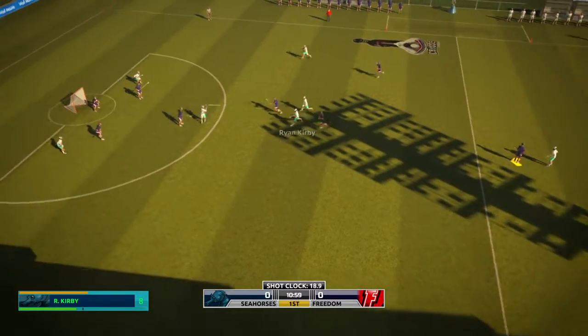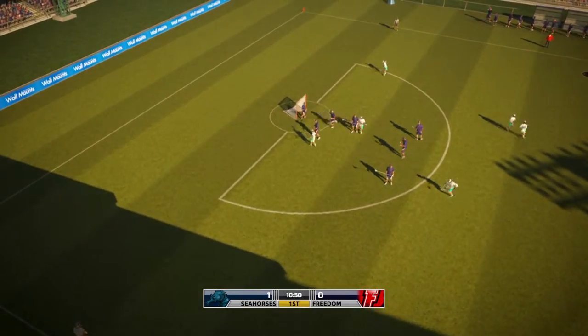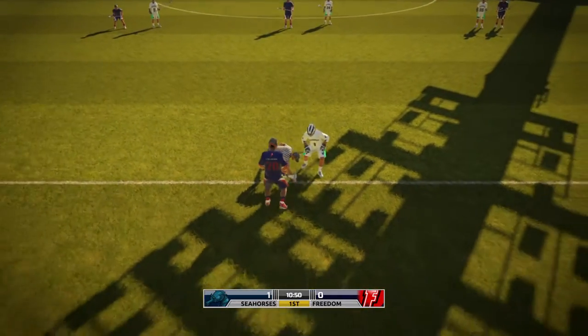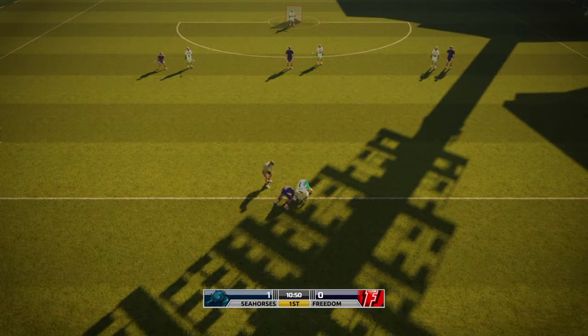Kirby. Full top center, full side right. Castle. Scores! Castle with a timely goal. The away team hits the lead. Face-offs are enormous in lacrosse. Let's see who comes away with it.